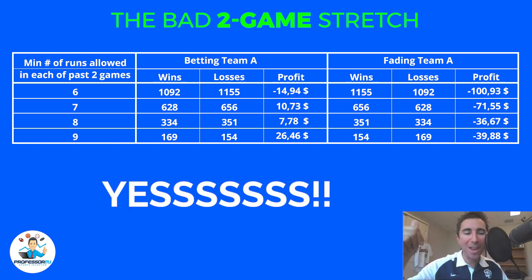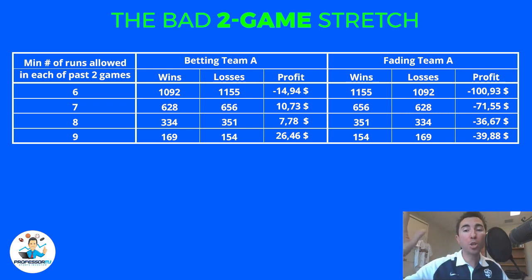Yeah, baby! I am stoked to find out that our initial hypothesis is valid. We are much better off betting Team A than fading them. As you can see, the profit numbers are way higher in the former case than the latter. Now, what's even more exciting is that the highest winnings occurred on a case where the sample size was smaller, which equates to a lofty ROI, a return on investment.